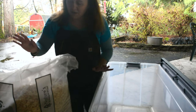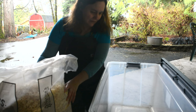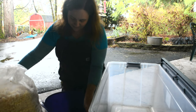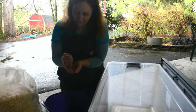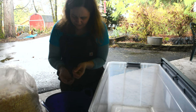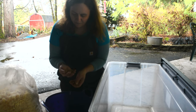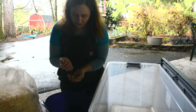But what I wanted to show you today was the materials that we put into it, because I think it's been pretty successful at starting to keep the moisture down. Because what we do that I think is a little different is that we have a mix. And so we've been getting these pellets that are basically pelleted, I think just sawdust. And they're for horse stalls, but they will retain a lot of moisture. And so we use them in our chicken coop now.